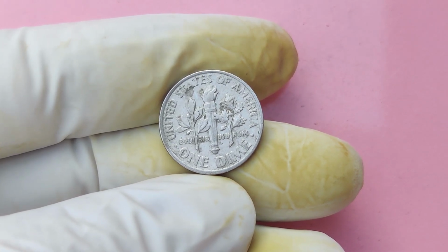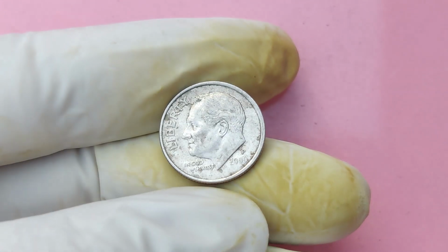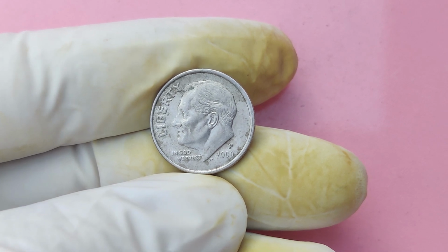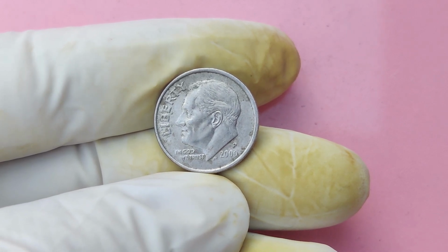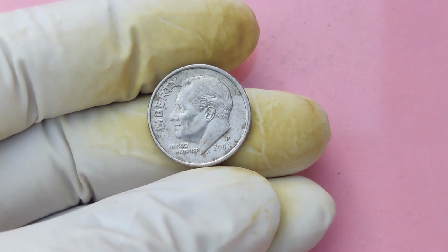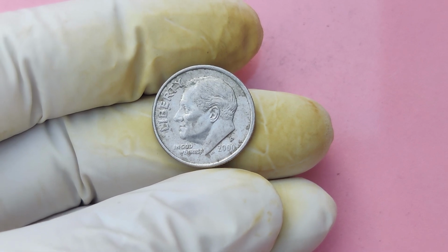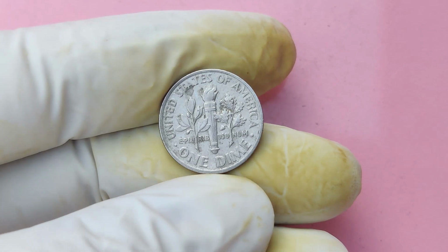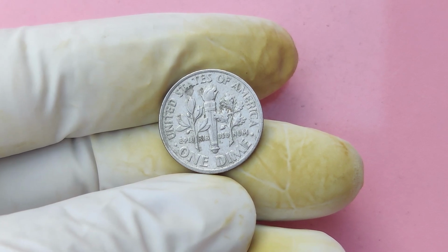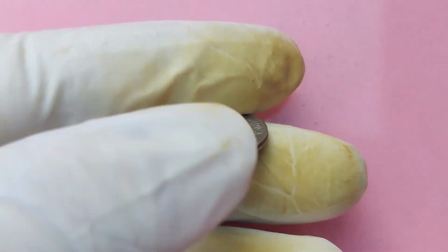Next, examine the mint mark and date. You're looking for a 2000p dime with some unusual characteristics. And finally, if you're still unsure, take it to a professional coin dealer or send it off for grading at PCGS or NGC to get an expert's opinion. Who would have thought that a simple dime could end up being worth over $1 million, right? This 2000p dime is a perfect example of how a small error in the minting process can turn an everyday coin into a legendary collectible.